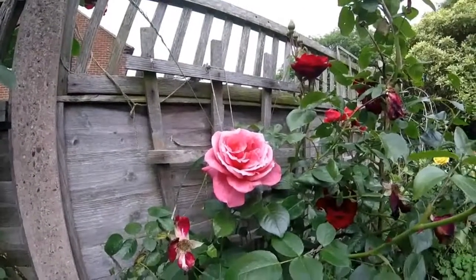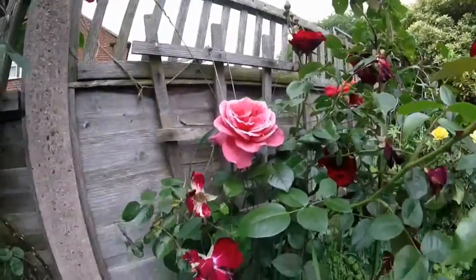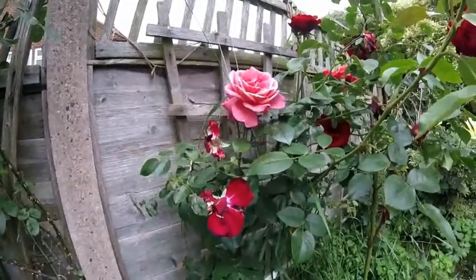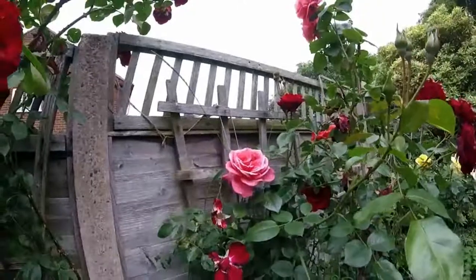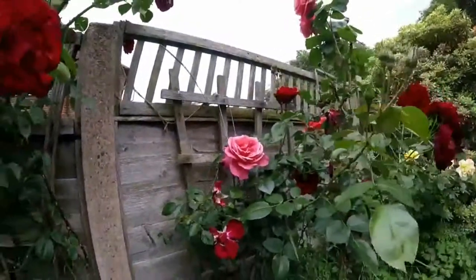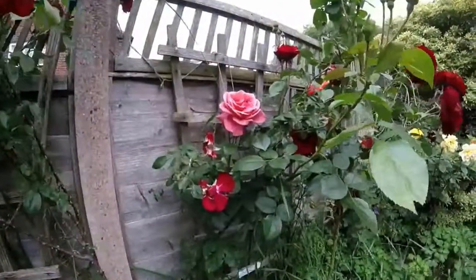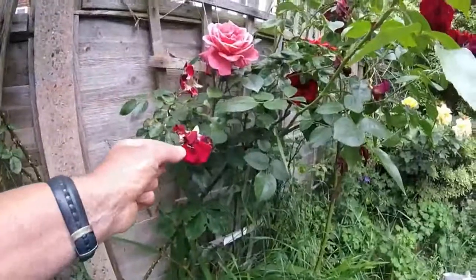Right, guys, I trust you are well. You catch me in amongst the roses because the petals are dropping off the early blooms. So, I'm about to collect these petals that are dropping. Like these here, I'm collecting them.